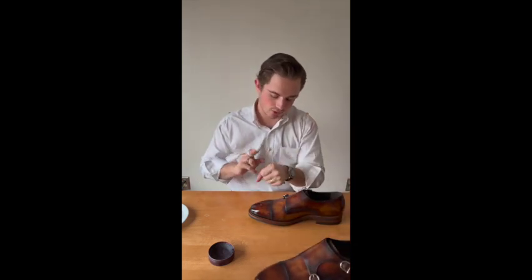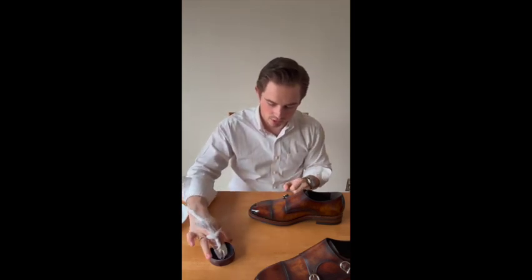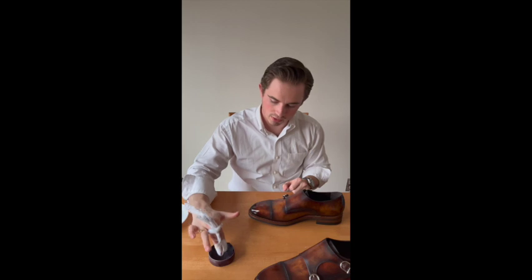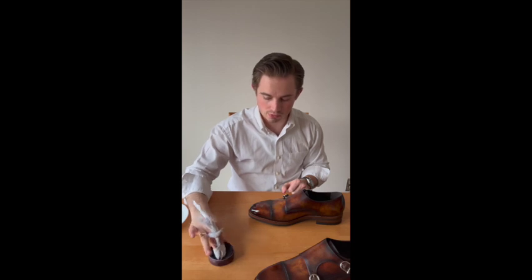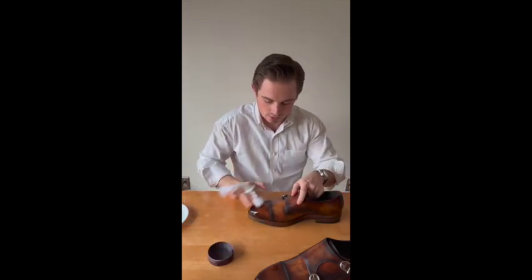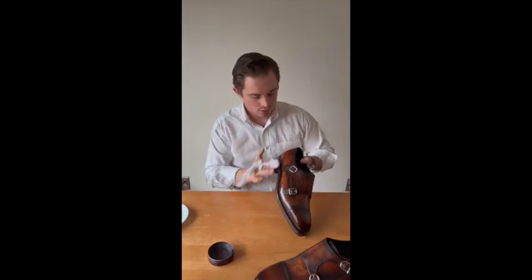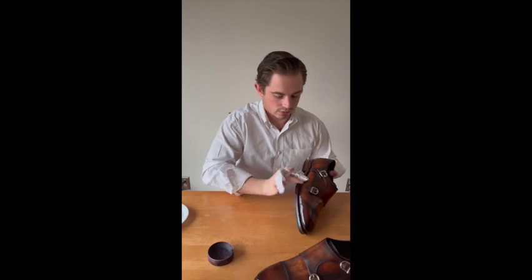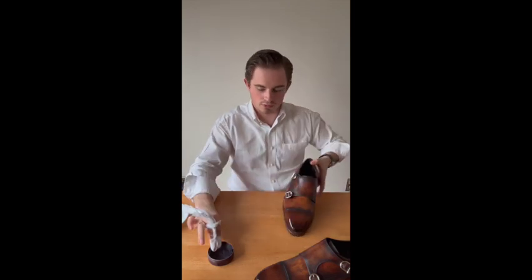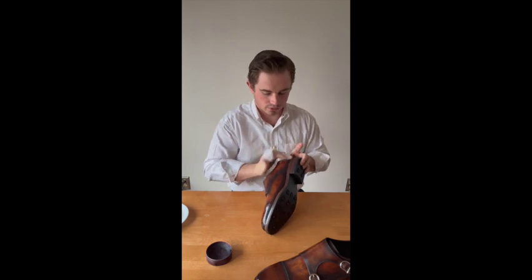Now this, and I'm going to show you here, we just touch it. It doesn't even really pick up any color. As you can see, there's really nothing on there except some of the solvents that I'm picking up. And then I just buff it very quickly. I hit the heel on the side of the shoe as well. Again, just pick up some solvents there.